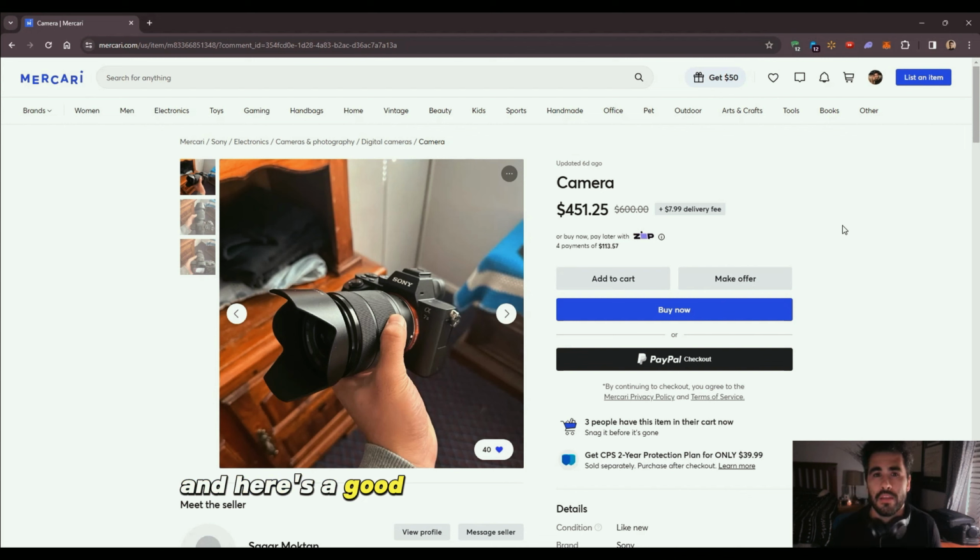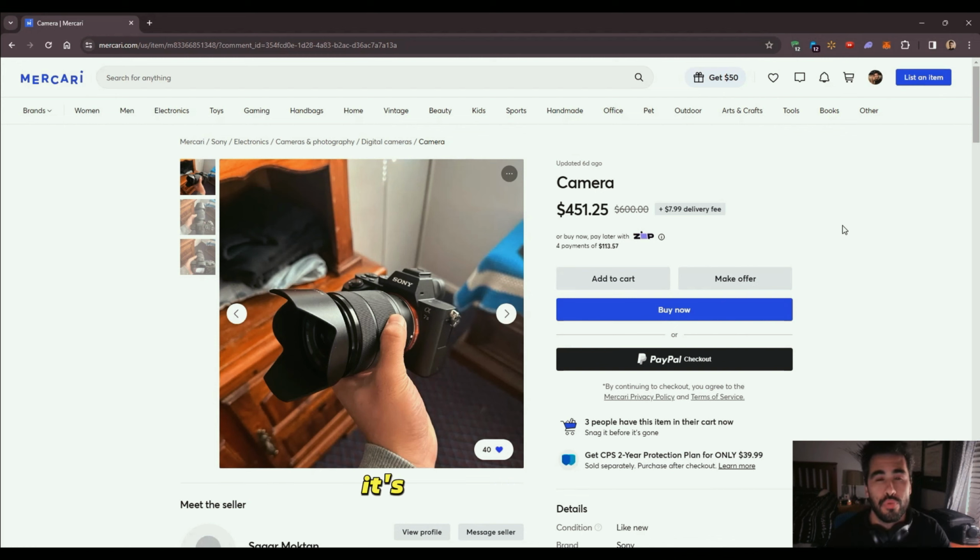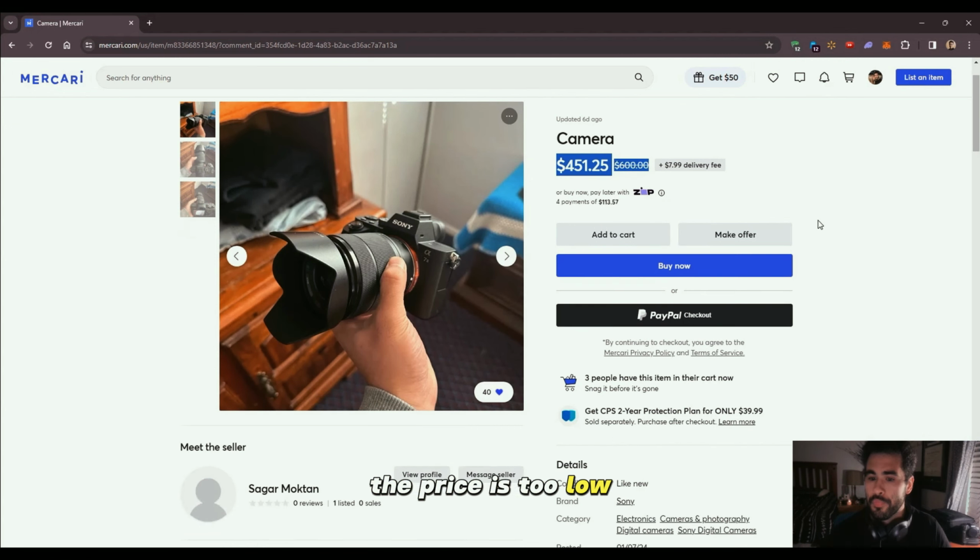And here's a good threshold for determining that. If the item you're looking at is less than 70% of the retail price, it's probably a scam. And now, speaking from experience, that seems to be the sweet spot. So, first sign we're looking at a potential scam: the price is too low.